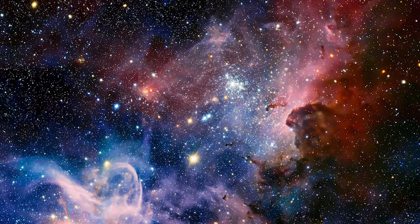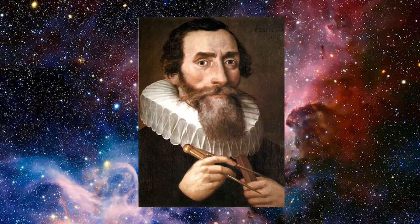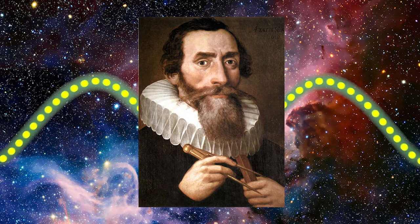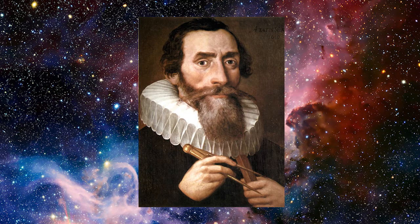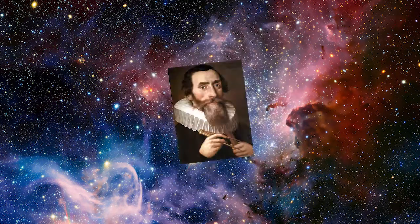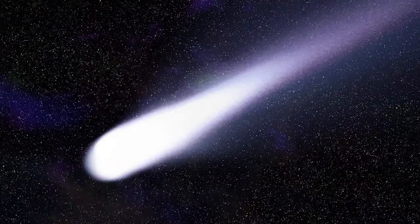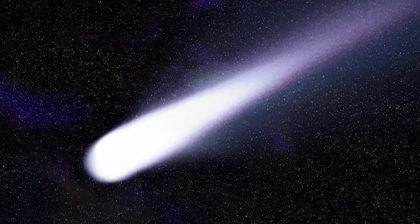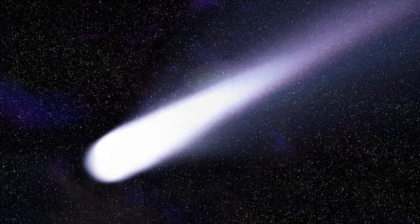Quick history lesson. Johannes Kepler, who is most known for his laws of planetary motion, was the first scientist to hypothesize that photon pressure, or light pressure, existed. His hypothesis, in 1619, was based on his observations of comets. A comet is any small solar orbiting body made of ice crystals, dust, and rock.